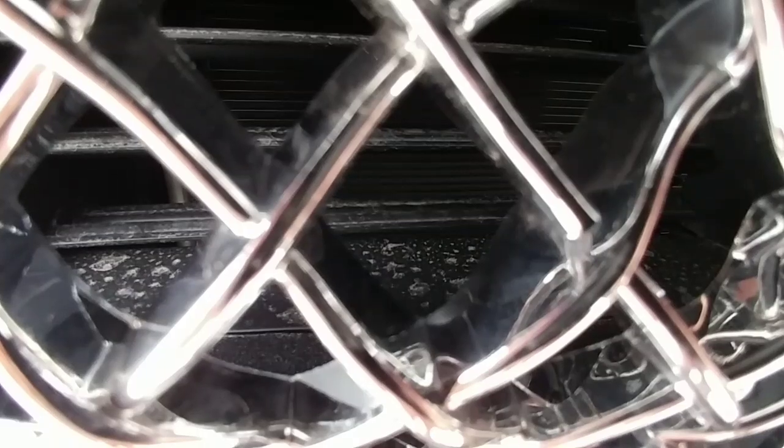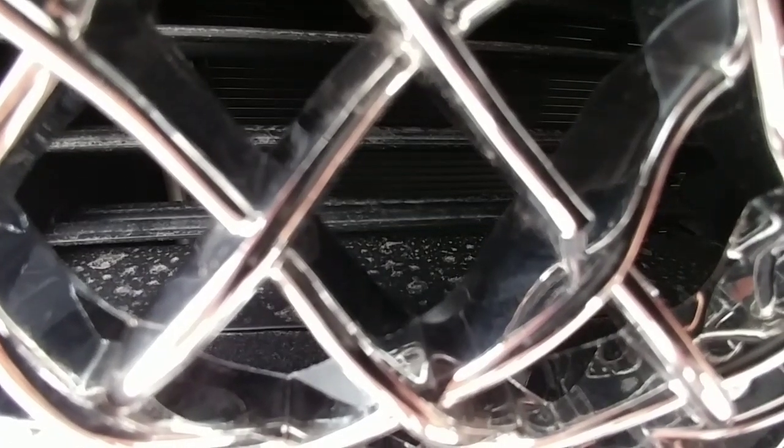I don't know if you can see through there, but you can actually see those little fins, and that's part of the active shutter system on this. Depending on the speed that you're going, those fins will close or open to allow more or less air into the intake. What that does is it either diverts air around the truck or diverts air into the engine bay.